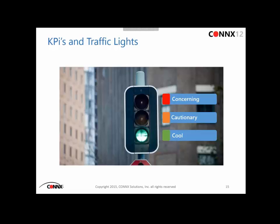I grew up in Boston. I didn't see many red traffic lights. I usually went through those.